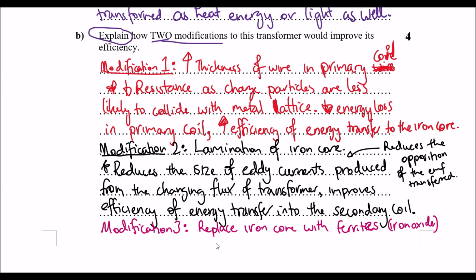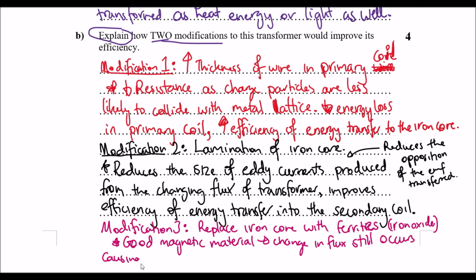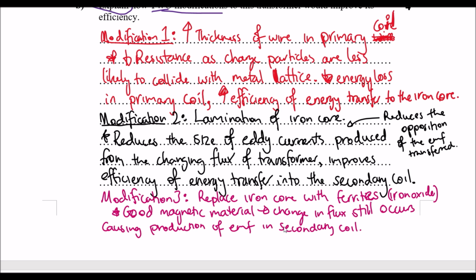Now the purpose of the iron oxide is we'll still get the formation of eddy currents, but because they're really poor electrical conductors, the eddy currents won't be able to revolve around the actual core to oppose the change in flux that we are seeing here. So a good magnetic material means there will still be a change in flux. So change in flux still occurs. So it still allows for the production of EMF in the secondary coil because it's a good magnetic material. So there's still a change in flux.